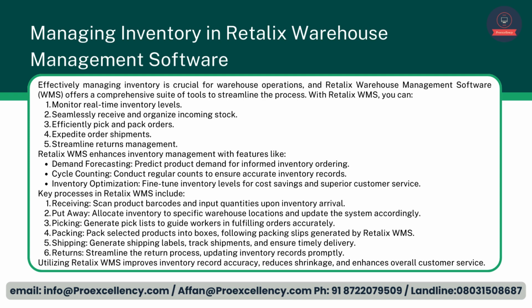Packing: pack selected products into boxes, following packing slips generated by Retalix WMS. Shipping: generate shipping labels, track shipments, and ensure timely delivery. Returns: streamline the return process, updating inventory records promptly. Utilizing Retalix WMS improves inventory record accuracy, reduces shrinkage, and enhances overall customer service.